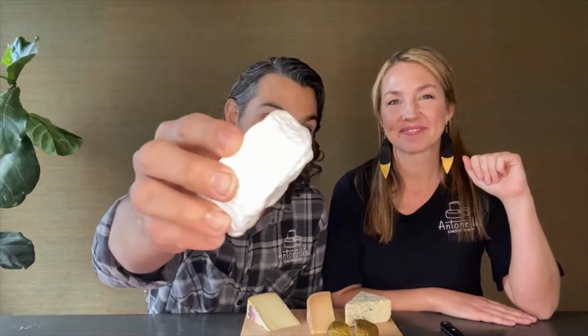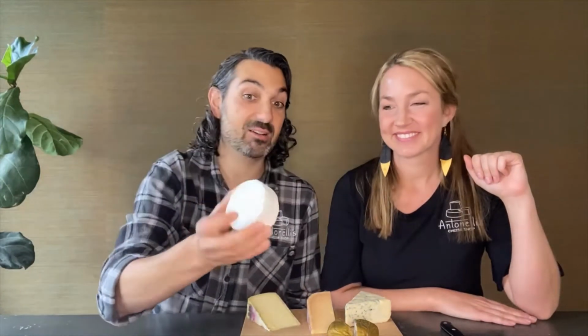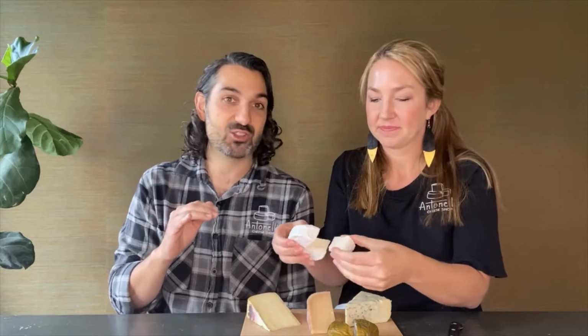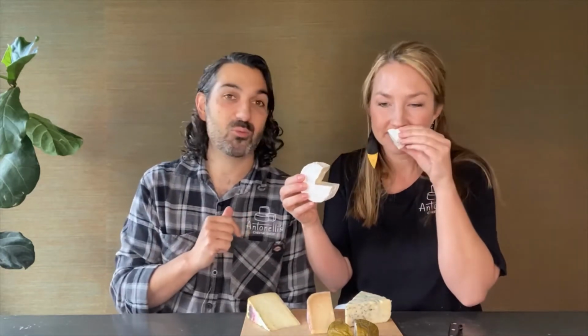All right, number 2 is this gorgeous, beautiful white rinded cheese. It's like a hockey puck. This is Kinderhook, from Tom and Nancy Clark at Old Chatham Sheepherding Company in New York. Incredibly amazing, award-winning cheesemakers. They started with 150 sheep way back in '93, and have now become one of the largest sheep dairy operations in the United States.